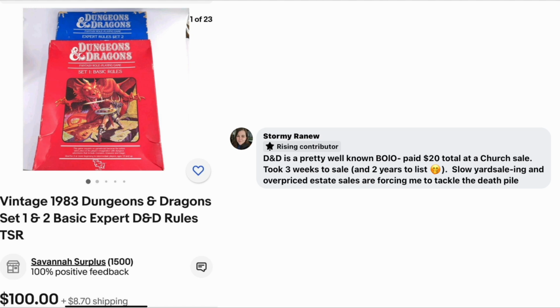Okay, we're going to start with Stormy. She said Dungeons and Dragons is a pretty well-known BOLO. Paid $20 total at a church sale. Took 3 weeks to sell and 2 years to list. Oops. Slow yard sailing and overpriced estate sales are forcing me to tackle the death pile. The item is vintage 1983 Dungeons and Dragons set 1 and 2 basic expert rules TSR. I don't know what that means. Anyway, it sold for $100.